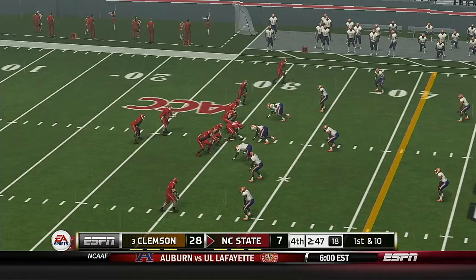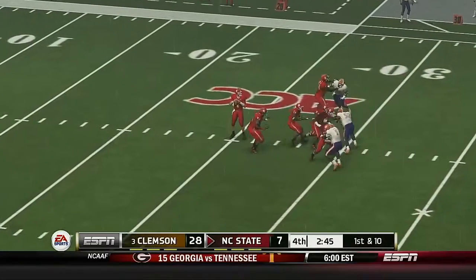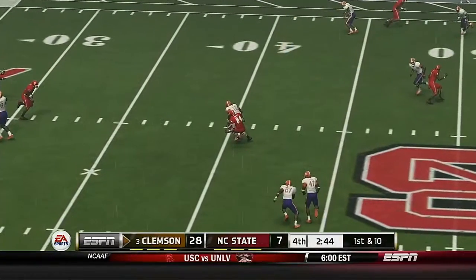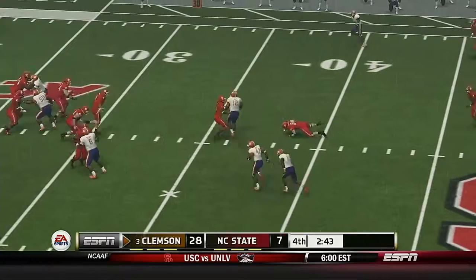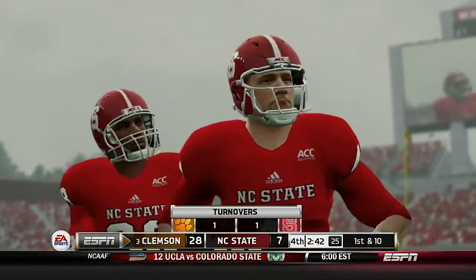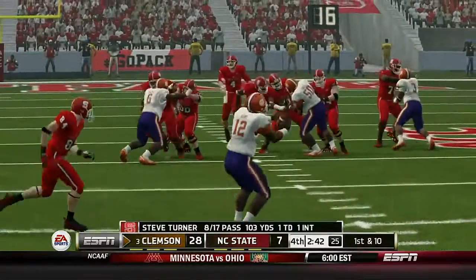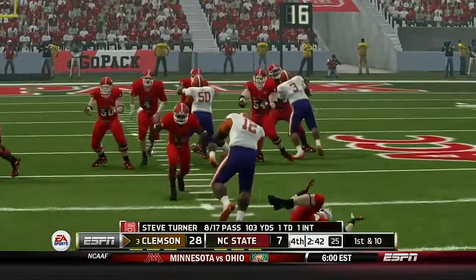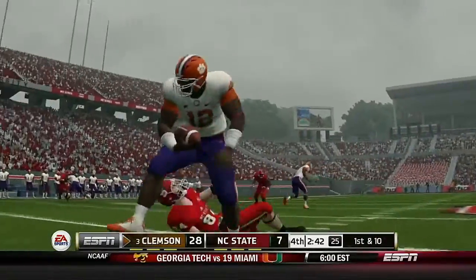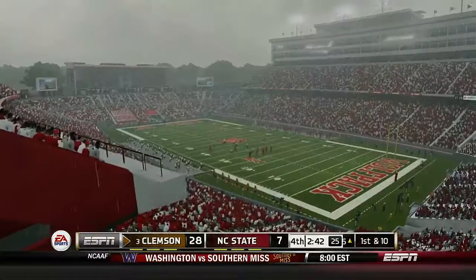Let's see if this drive has a more rewarding conclusion than their last, which ended with a punt. He's at the 40. Going over the middle, intercepted. And he's tackled at the 35-yard line. Spectacular play there by the linebacker to come away with that interception. I don't even think the quarterback saw him on that play. He was right there waiting for the ball.